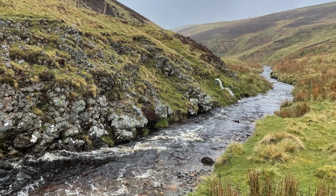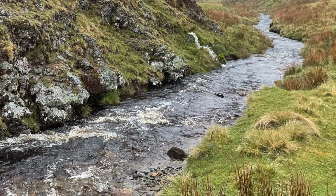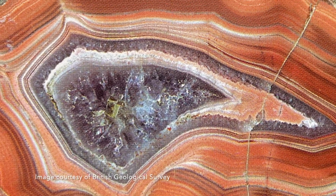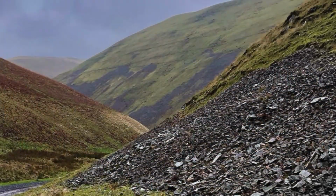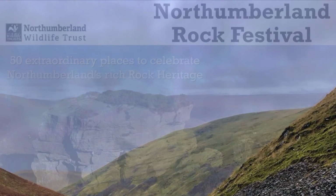Time for a last bit of rocky fun. Not that we were able to do it, because the river was in spate. But if you go searching the pebbles in the shingle banks of the river downstream, you might just find one of these. It's an agate. The Cheviot Hills lavas had gas bubbles in them that filled up with quartz of different colours. Now wouldn't that make a great end to a day in a very special part of Northumberland?